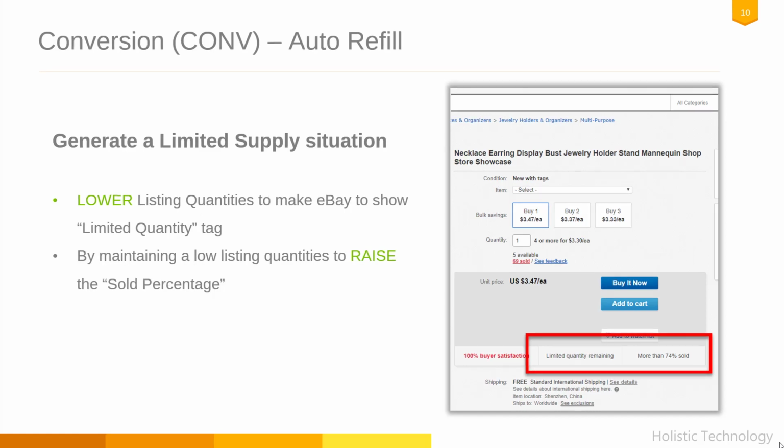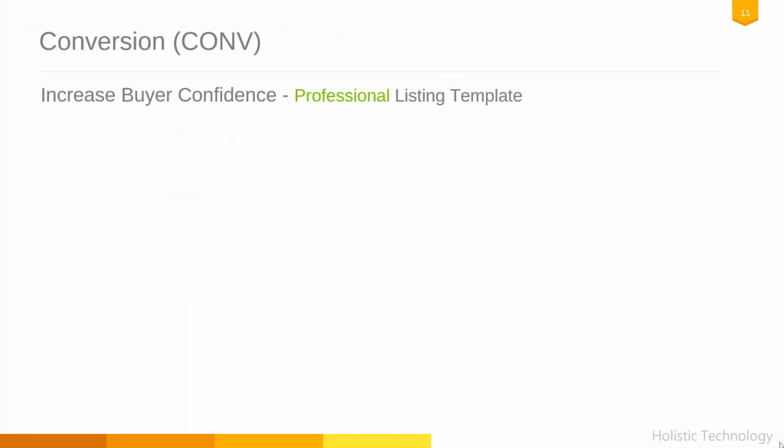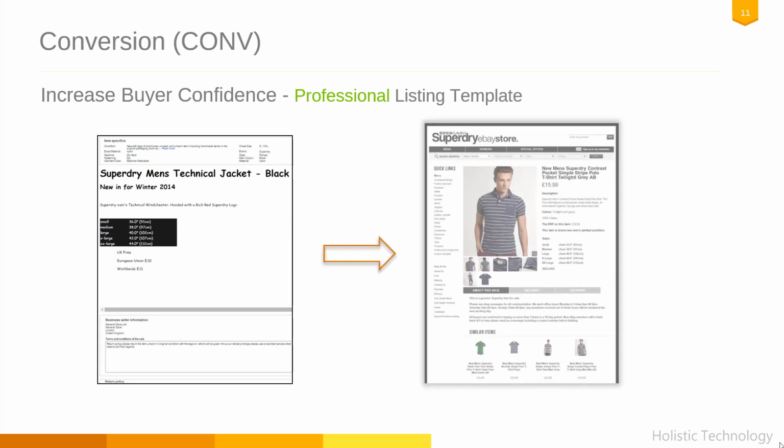Other than the above 2 tricks, there are several things sellers can do. Let's see product description outlook. If you are a buyer, there are 2 listings selling the same products. One is the plain text version, another one is the poster version. Which one can attract you to click the buy button? Easy question, of course the professional style one.